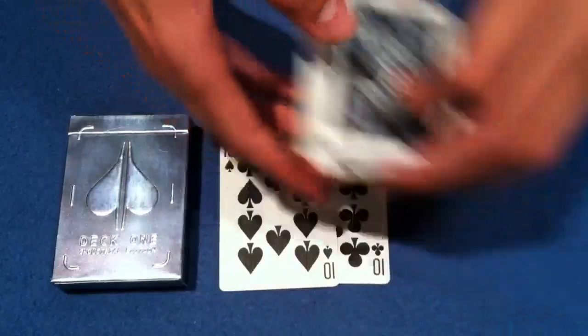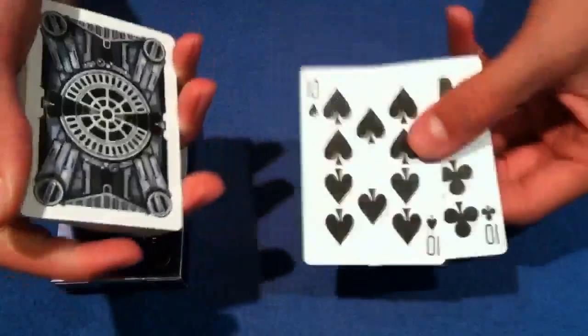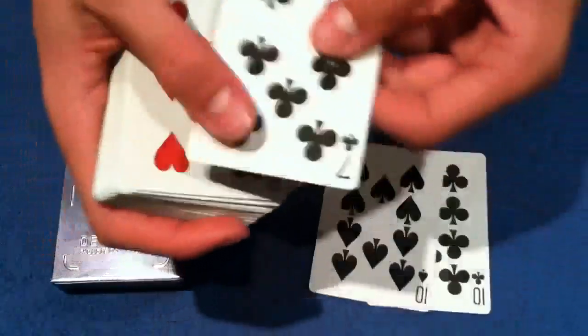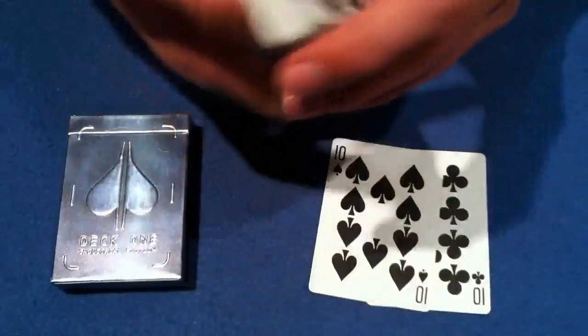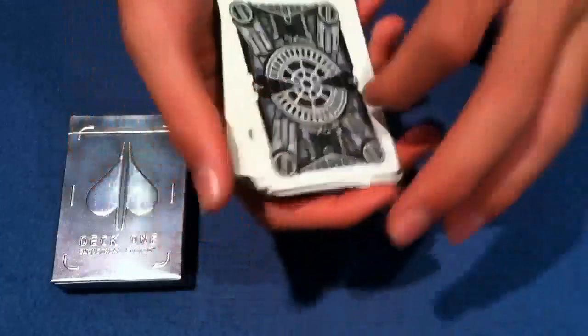Alright, now here's the setup for the trick. What you're going to do is go in your pack, pick out any two pairs that you'd like. I pulled out the two 10s. You can get the two red or two black 7s, two red 8s, whatever you want to do in the pack. Take these and put these on top of the pack, and then on top of those two cards, you're placing your double backer.